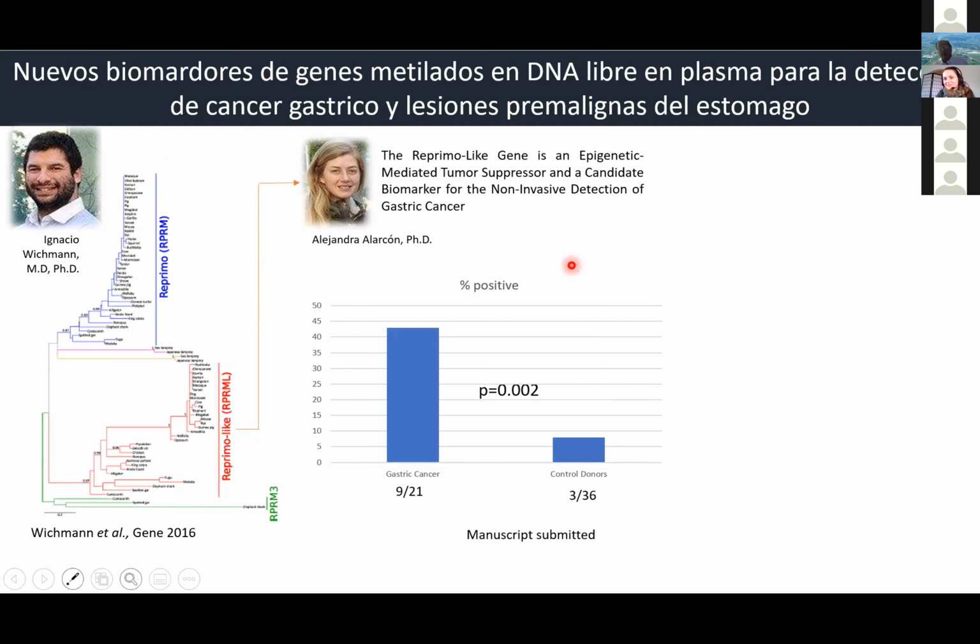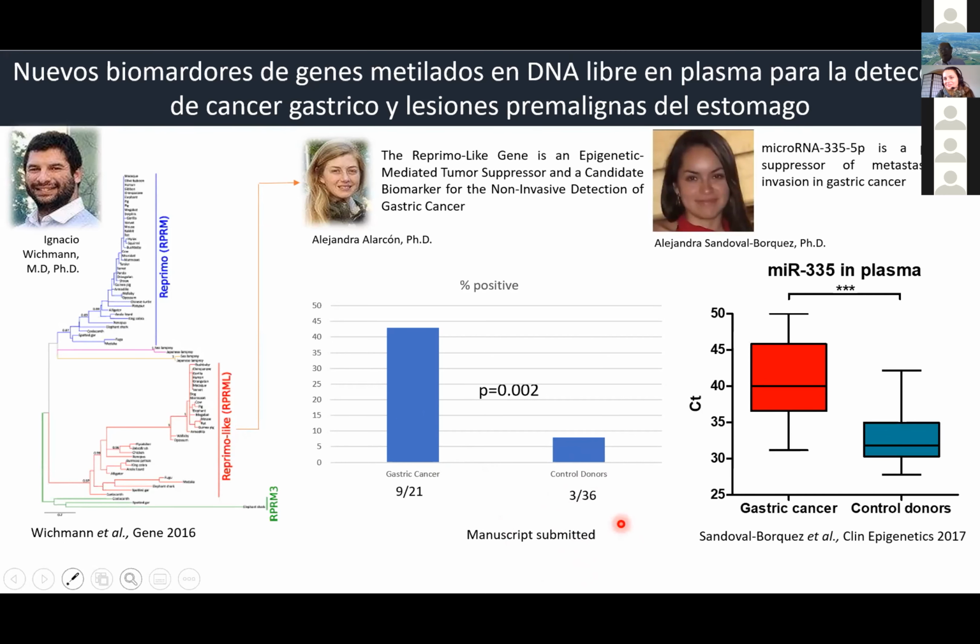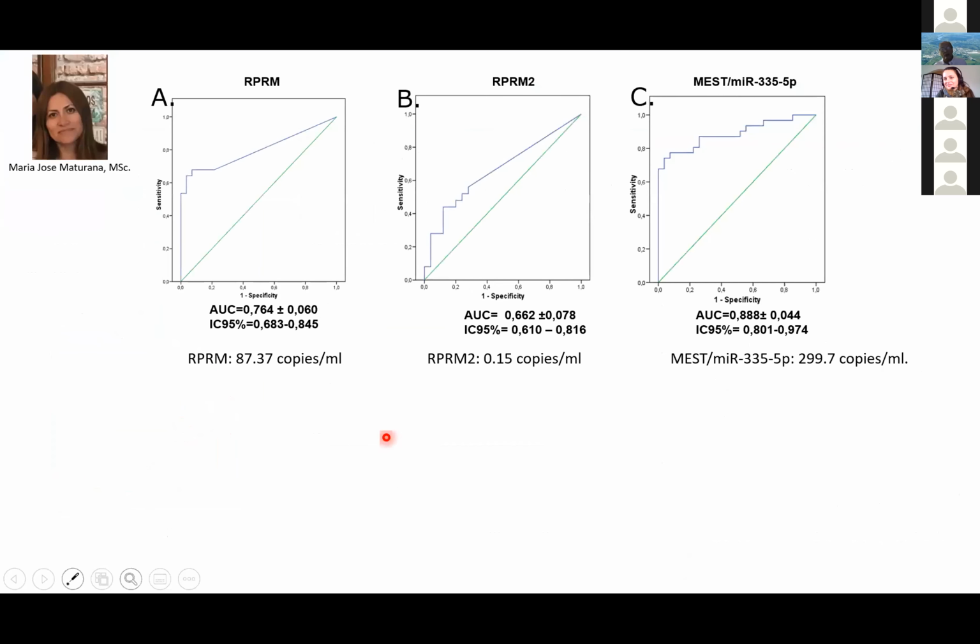Alejandro Larcón from my lab studied this. This thesis is about to conclude. There are several basic studies, but the interesting thing is that this also worked to distinguish different types of patients. And in parallel, Alejandra Sandoval, writing her thesis, identified another marker, MIR335, in plasma. We identified that it separated healthy people from sick people. So what I want to say is that we have a whole battery of biomarkers that could be used jointly.